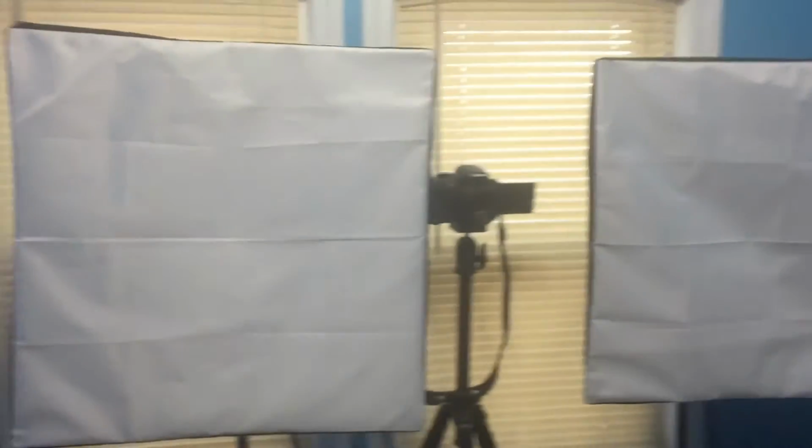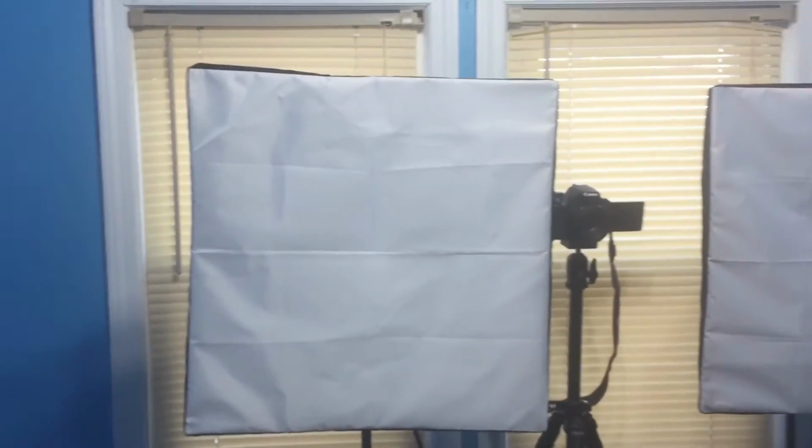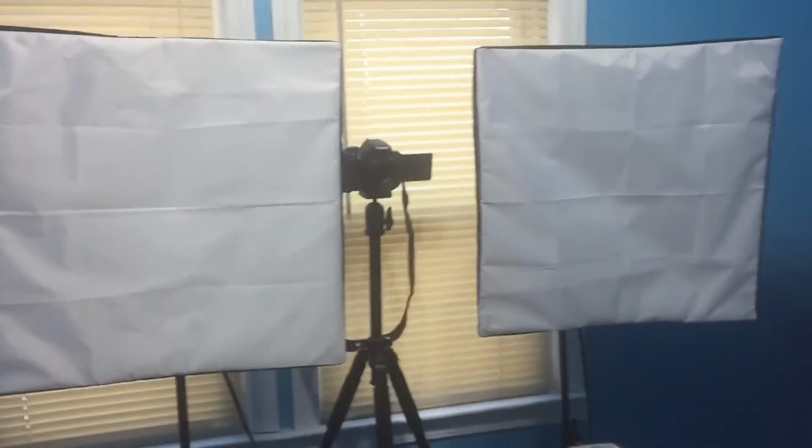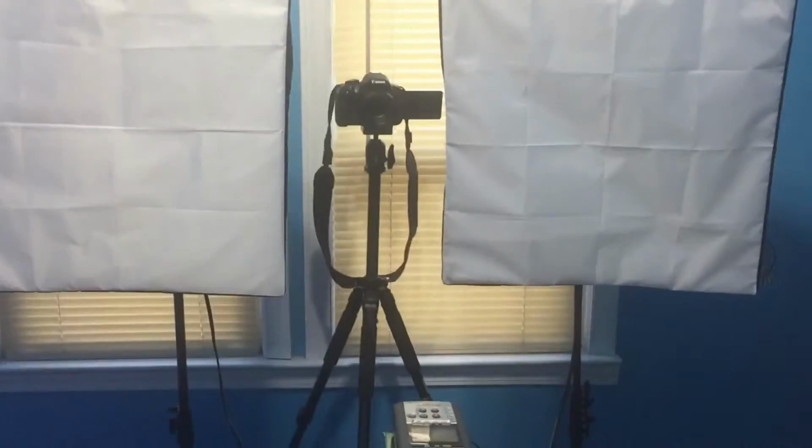Moving on, these are my lights that I mainly use. These are the StudioPro 1050 watt softboxes. They're really bright and they're pretty cheap and affordable. I like them a lot. The only downside about them is that they're perfectly square, which makes these lights a little harder to use because they're not that big. They're pretty small, really small.